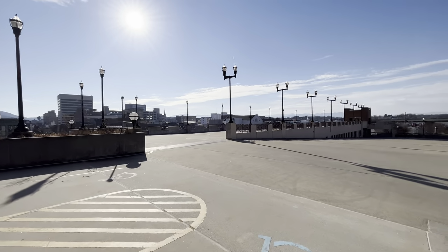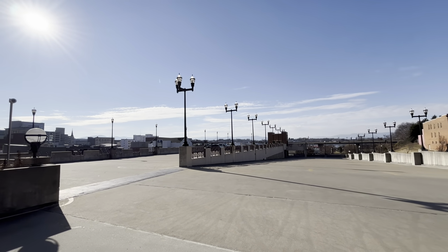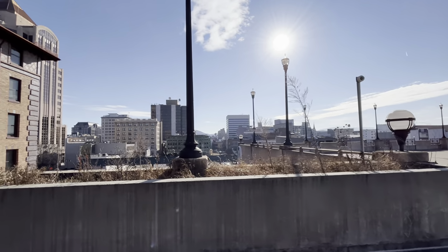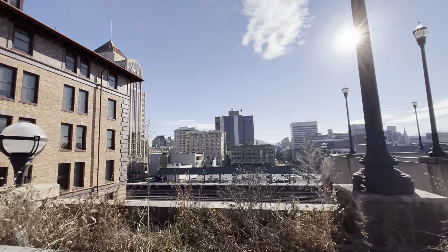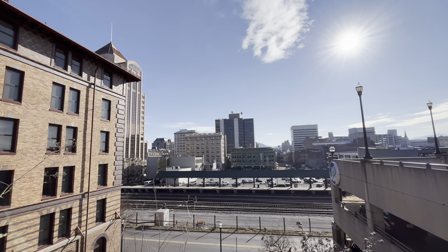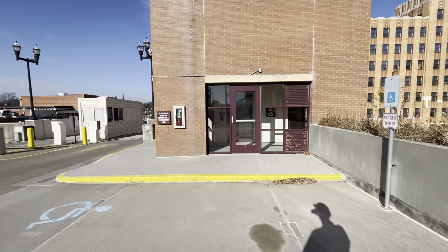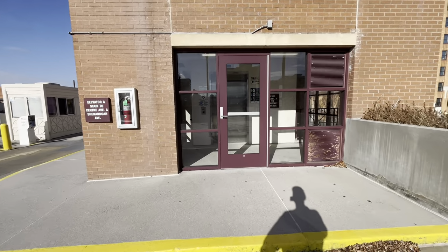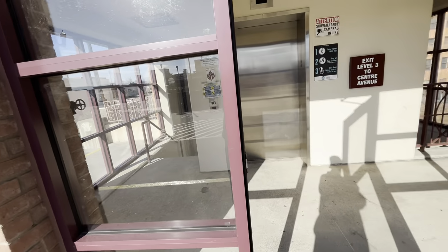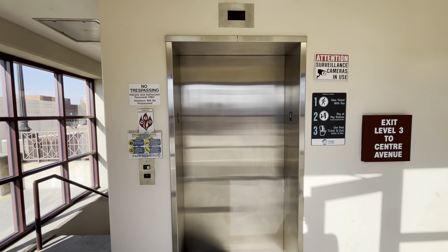The view from this garage is not the best, but it's better than the tower garage. Here, you have a pretty good view looking south toward downtown Roanoke, and there's part of the Wells Fargo building and the old N&W building to your left. Alright, now it's time to ride this Schindler elevator.